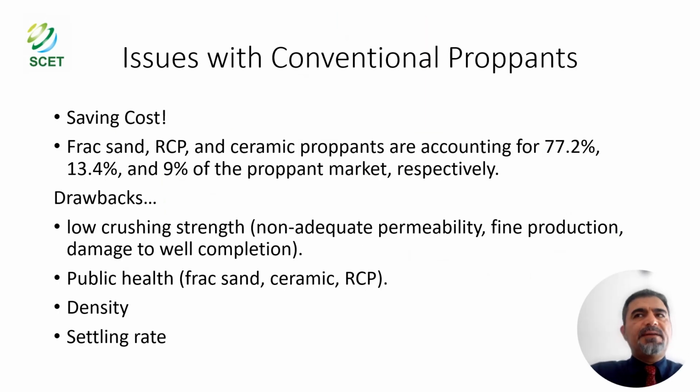The essential needs in today's oil and gas industry are saving costs in hydraulic fracturing through improving hydrocarbon recovery, using renewable resources, and pollution preservation. According to the proppant market share by volume, frac sand, resin-coated proppant, and ceramic proppants account for 77.2, 13.4, and 9% of the proppant market, respectively. The remaining percent of the market comprises other proppants.